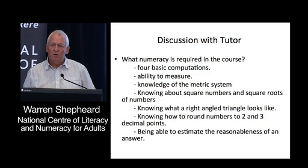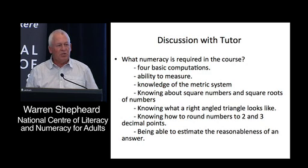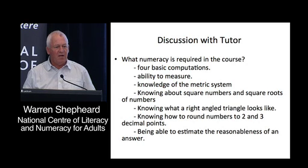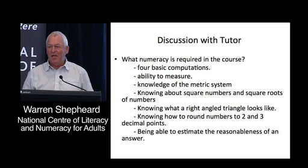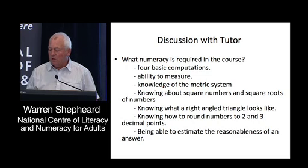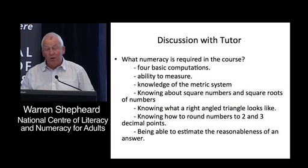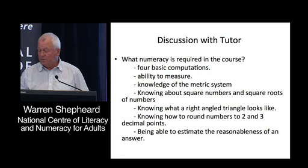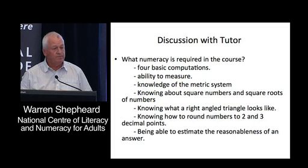Knowledge of the metric system, terms like centimetre and millimetre, these sorts of terms the students didn't really understand. When we talked about millimetre, they were thinking large, as in million, as opposed to very small. The tutor also thought it was pretty important that they knew something about square numbers and square roots of numbers, what a right-angled triangle looked like, knowing how to round to 2 decimal points, and the last thing, being able to estimate the reasonableness of answers.